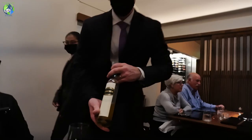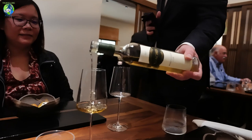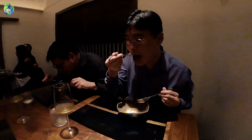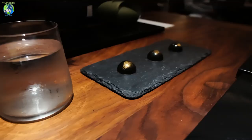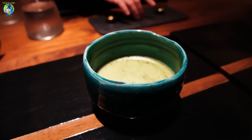Wine to go along with dessert here, sir. This is a 2017 Kracher Beerenauslese Cuvée from Burgenland, Austria. These are mostly a late harvest Chardonnay. For the petit four, they give hazelnut bonbon, and it also comes with matcha tea on the side.